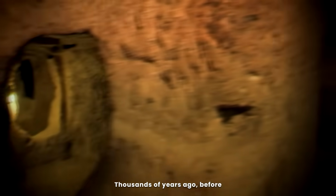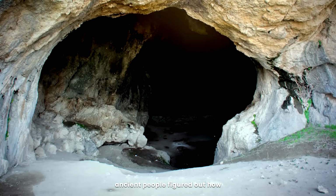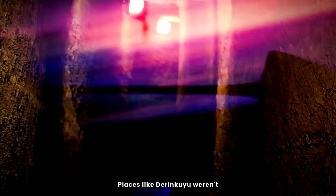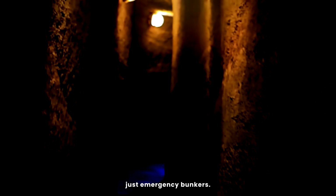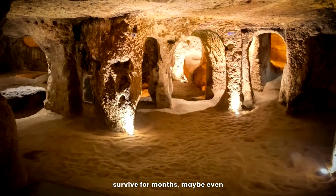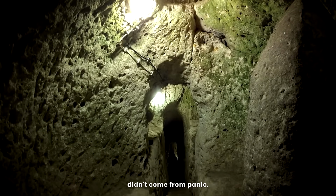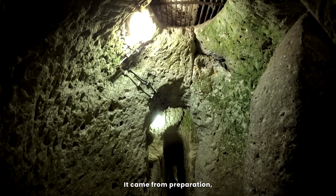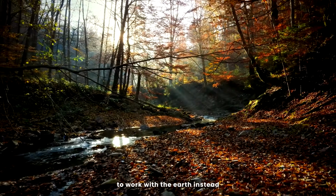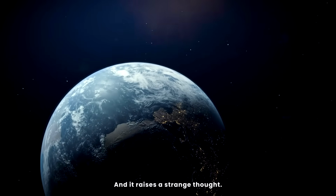Thousands of years ago, before concrete, electricity, or climate-controlled homes, ancient people figured out how to build self-sustaining shelters deep underground. Places like Derinkuyu weren't just emergency bunkers. They created communities that could survive for months, maybe even years, without stepping outside. That kind of knowledge didn't come from panic. It came from preparation, from understanding the rhythms of nature and learning how to work with the earth instead of fighting against it. And it raises a strange thought.